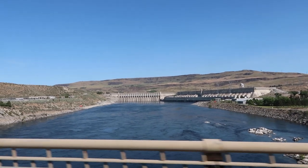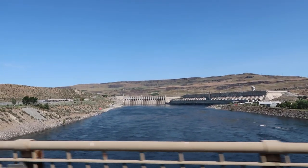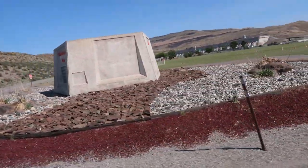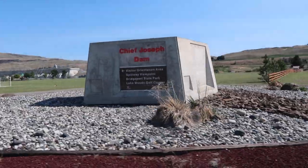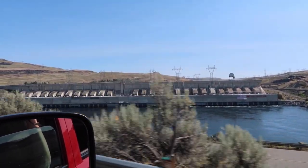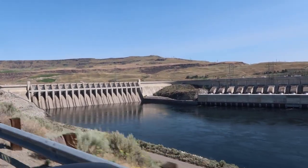Chief Joseph Dam is the largest hydropower producing dam operated by the U.S. Army Corps of Engineers. The single powerhouse is over a third of a mile long and holds 27 house-sized turbines. Alone, it produces enough power to supply the whole Seattle metropolitan area. It was built in 1950 and completed in 1961.